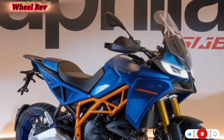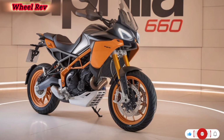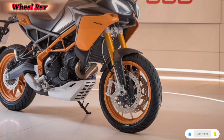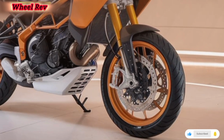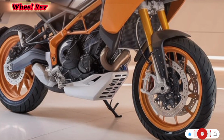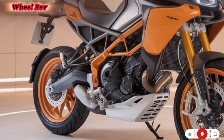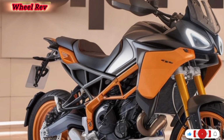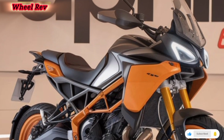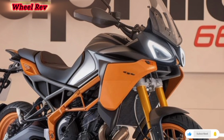Now, let's get something out of the way. The Tuareg name is not new. Aprilia has used it before, way back in the 80s, but what we have in front of us now is a completely modern interpretation of that rugged, go-anywhere ethos, and it's been built from the ground up using the brand's new 660 platform, which debuted with the RS 660 and the Tuono 660. But unlike its sportier siblings, the Tuareg is designed to get dirty.